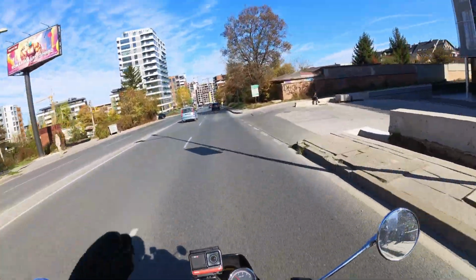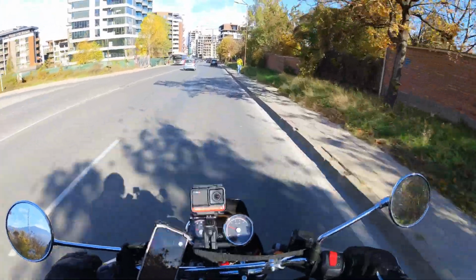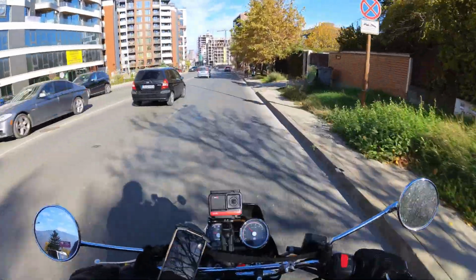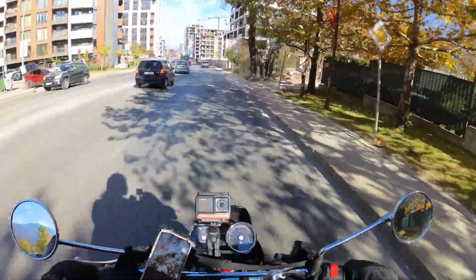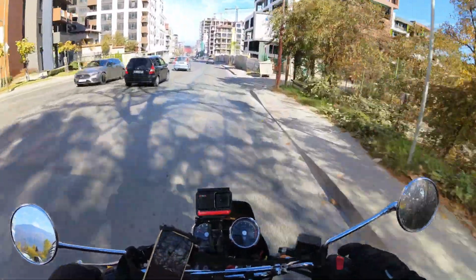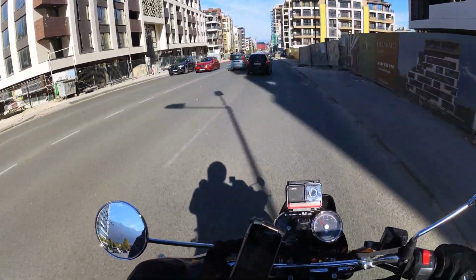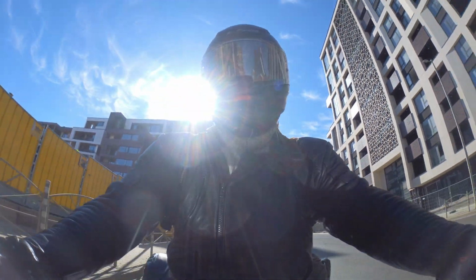We're now driving basically through the city center of Sofia to get to the other side. We will then pass over a mountain pass to then go through some flat areas, then into Romania. In Romania there's some beautiful mountain roads that I want to have a look at. I think it's called the Transfagarasan or something like that. That's something I definitely want to check out.